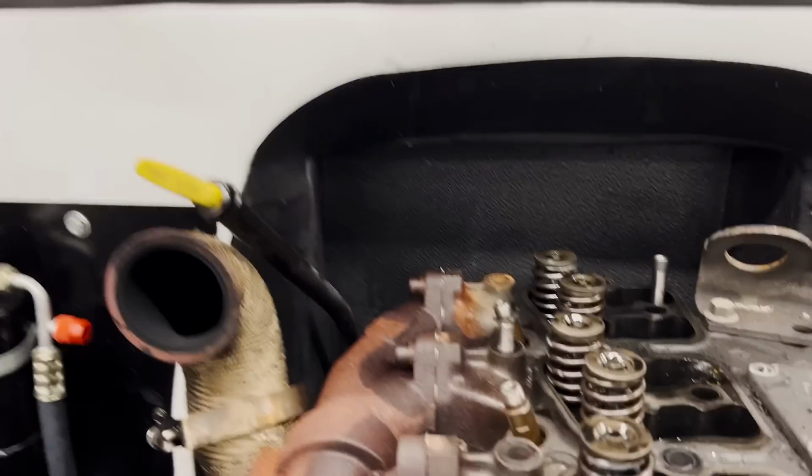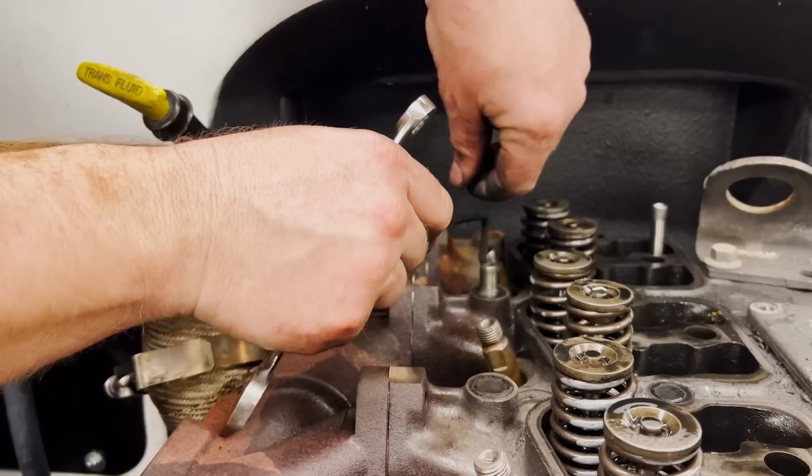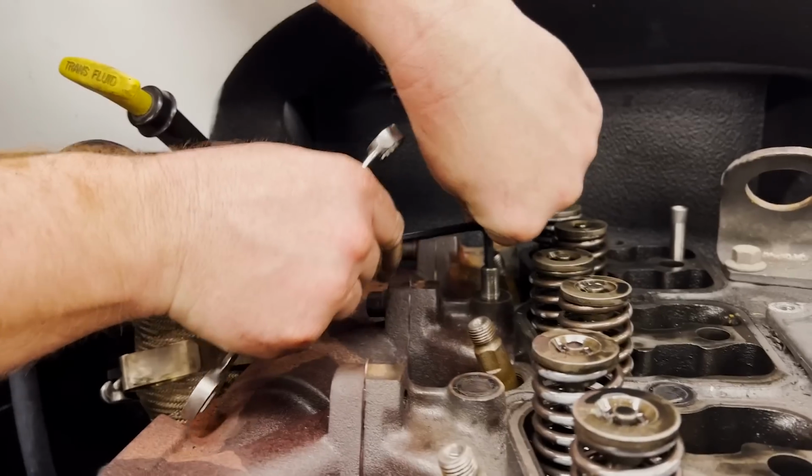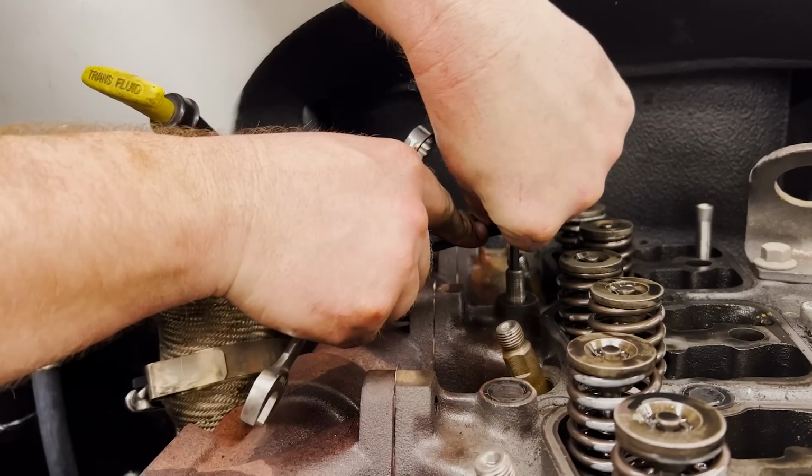I'm getting fancy. Another internet method is some valve lapping compound. Supposedly, it'll really make this bite in there. I've heard that, but the last internet myth didn't work out so well.